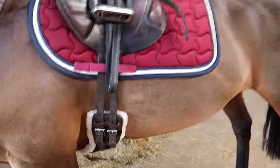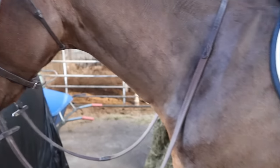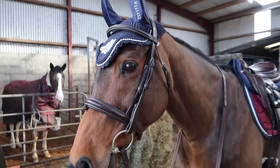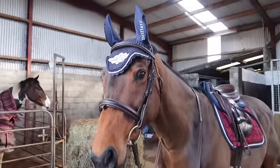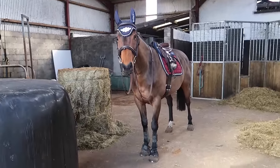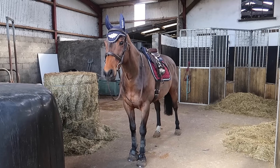And then of course I have my beautiful Total Saddle Fit girth, and Kess has her Mackey bridle on with the lovely reins. These are really lovely soft reins. Yeah, so this is Kess, ready for her hack. Anybody that drives past me is going to be thinking, what the hell?